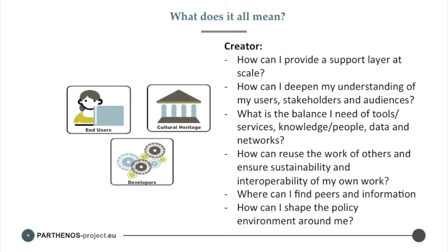Finally, at that top level, and this is the level where I assume many of you will see yourselves if you're watching this video, you want to be thinking about providing that support layer at scale. Again, it's about bringing the bottom up. How you can deepen your understanding of users and stakeholders and audiences, knowing what the balance is between those four quadrants. How much data, how much knowledge, how much networking? Where are you going to put the emphasis and where are you going to put the resources and the investment to get the maximal value into your user community and out of the infrastructure?